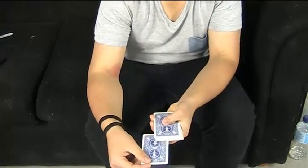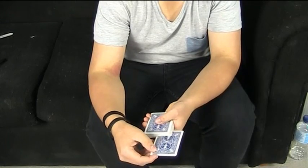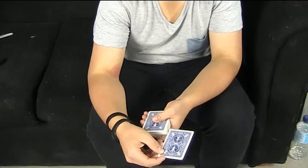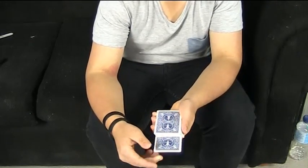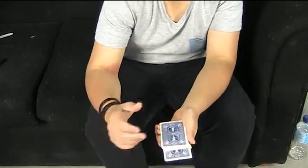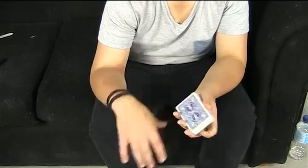Give it a few slides. I like to do this, it just adds a nice effect, so people can still see it's in the deck. Don't take it out all the way though, okay? So just like that, nice and slow. Move it back to the middle and simply push it in. Or you can get the spectator to push it in, that's even cool. So go ahead, push that card in, and they'll push it in.